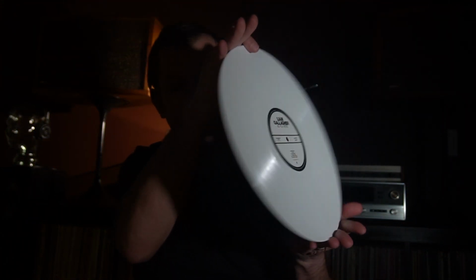Highlights are Wall of Glass, Paper Crown is a fantastic song. There's quite a few ballads on here, which is interesting. Fantastic album, nice vinyl. Got the nice white vinyl. So yeah, that's Liam Gallagher, As You Were, his first solo album.